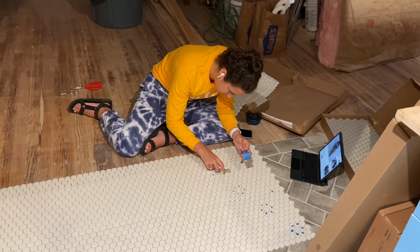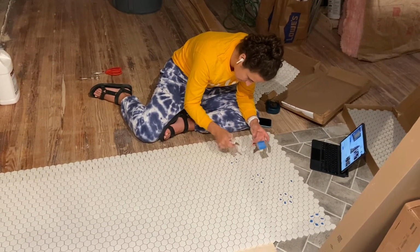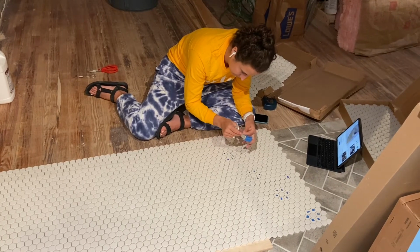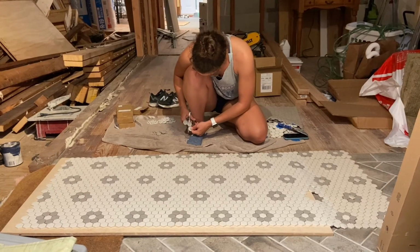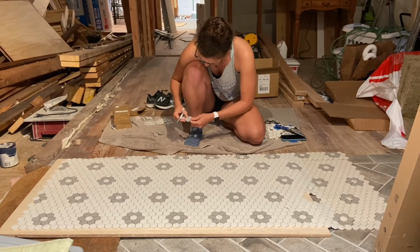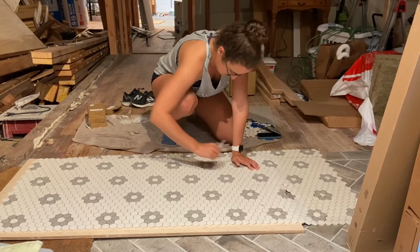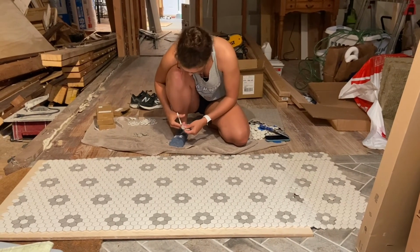So here's a couple videos from throughout the week of trying to figure out how this flower pattern was going to work. I did the tedious task of putting these tiny pieces of tape on to figure out where the flowers went, but ended up cutting them all out and laying it all out on the floor before putting it in the pan itself, which actually really paid off and was easy to do.